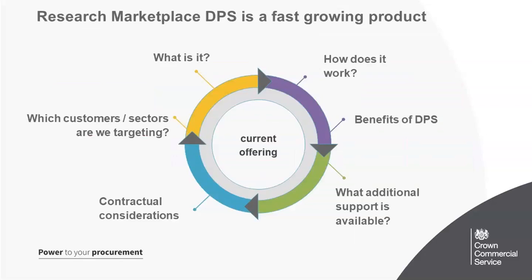So moving on to the meat of the session, this is all about the Research Marketplace as it is at the moment. So I'll start at the top of the wheel with what it is. The Research Marketplace is a dynamic purchasing system, or DPS, as you'll see throughout this. It's a bit different to our traditional framework agreements, if any of you are familiar with those.